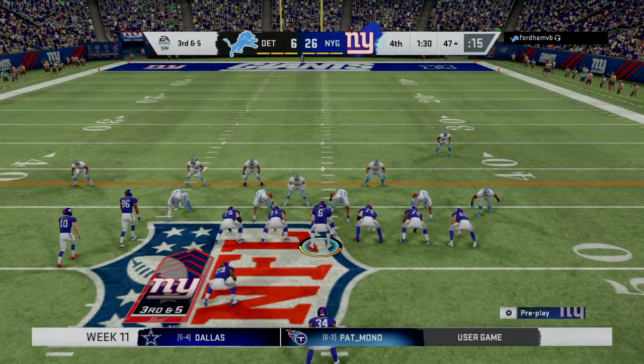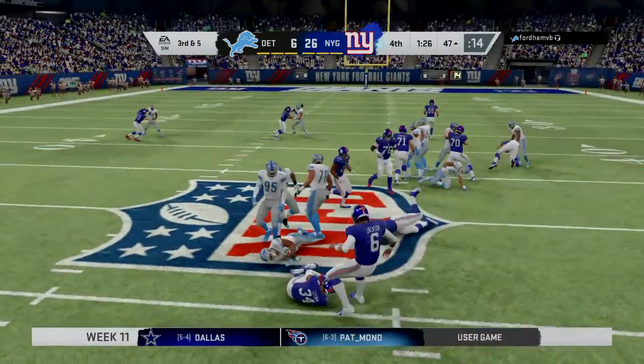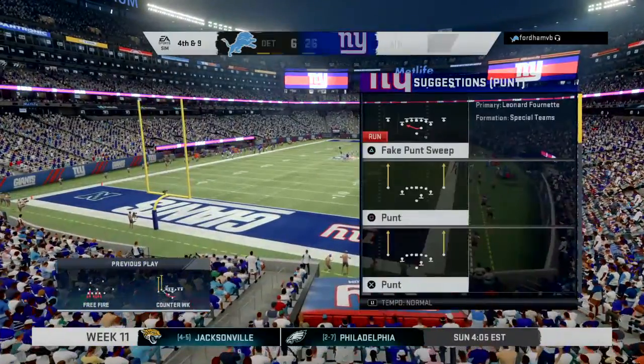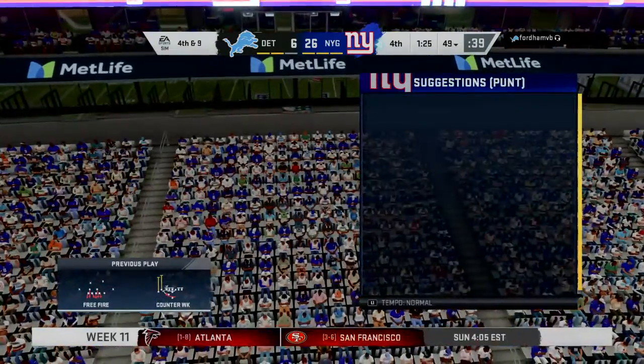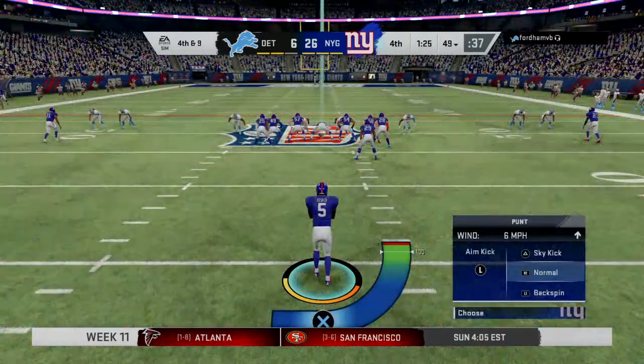On third down, good one. And that play will go nowhere, losing yardage back near midfield at the 49. The Lions will use the first of their timeouts as it comes with 1:25 left to go in the contest.